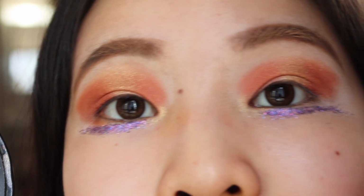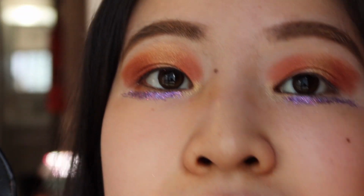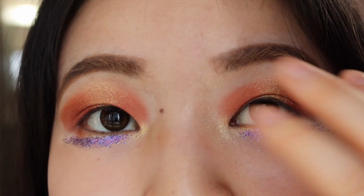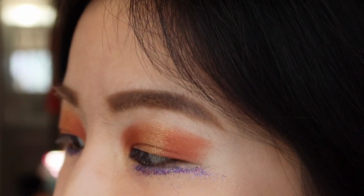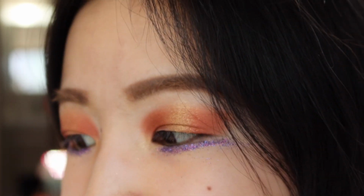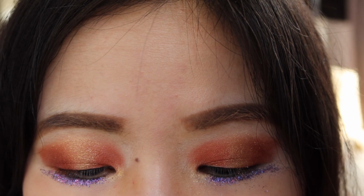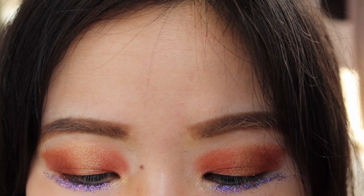It's actually this really unique mixture of purple and red and silver particles, so it's like this really multi-dimensional effect that you get. But yeah, just the looseness factor makes me really nervous, because you really do ideally need some sort of glitter glue or proper adhesive to hold it in place.